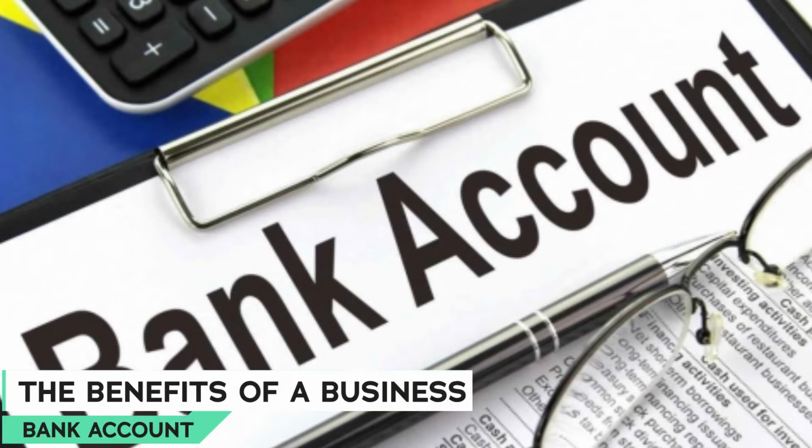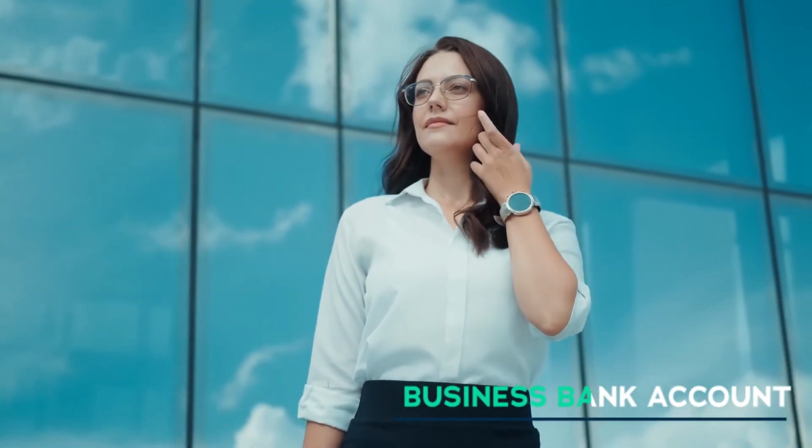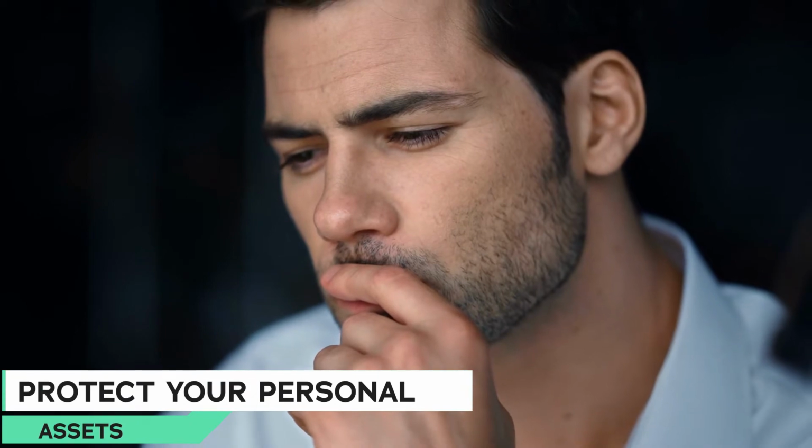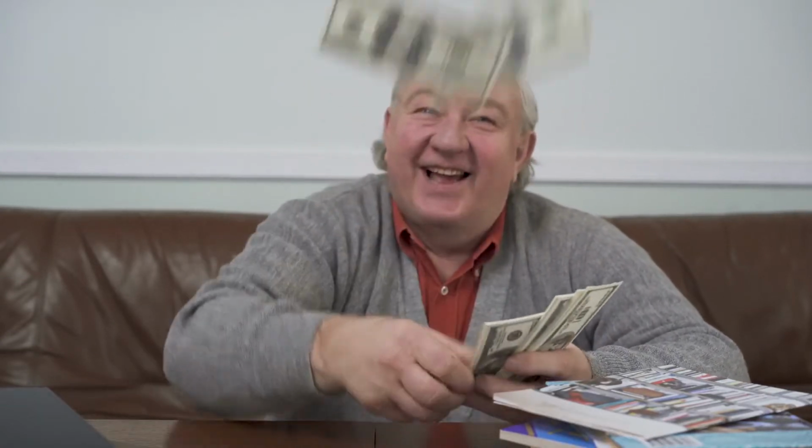The benefits of a business bank account. You might wonder why you would need another bank account to manage. Here are the benefits of having a business bank account. Protect your personal assets. When your business and personal funds are separate, you can keep your personal funds out of any liability issues. This clearly demonstrates the difference between the two funds and may protect you from losing money should there be a liability dispute or another issue.